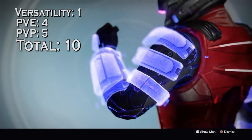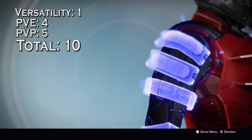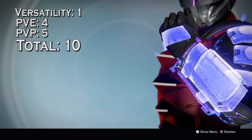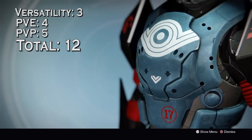At number 3, we've got no backup plans. You might think these are only PvP related because that overshield is so strong in PvP with shotguns, but I've been running Nightfalls with full auto shotguns recently. Maybe I should start putting this on. Boy, it would be really tough to pick this over the Helm of Saint-14 though. Boy, it'd be tough.